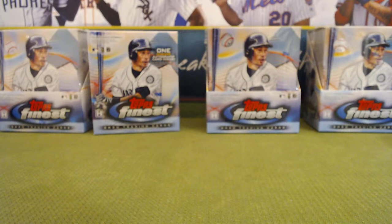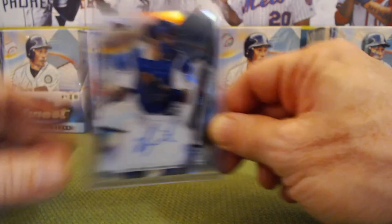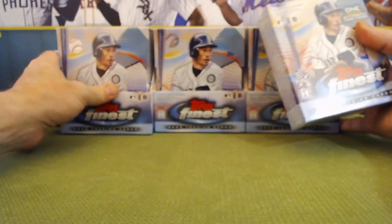So very, very nice. Will Smith. All right, guys. On to our second mini box of the first box.